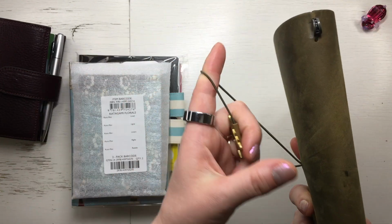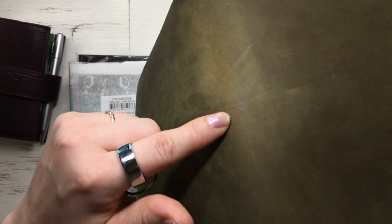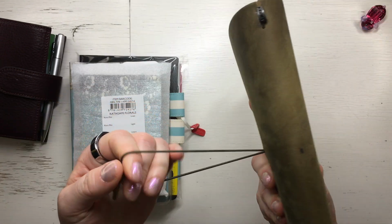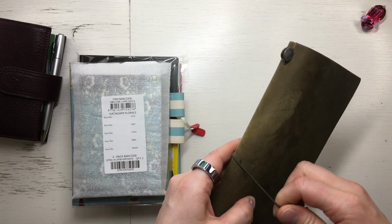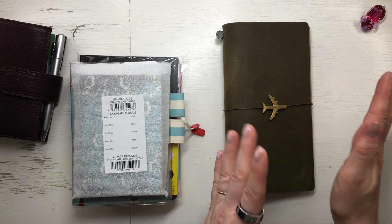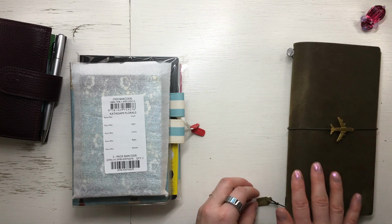But this is, what's that? There is a mark there. This is waiting for me to have time to do something about it. But I will do it. I just haven't had the time. But it's there, so that's why I want to show that.